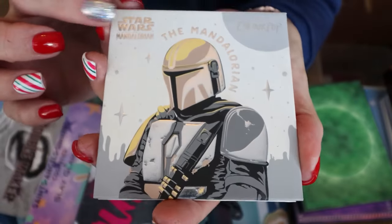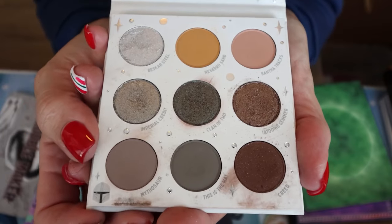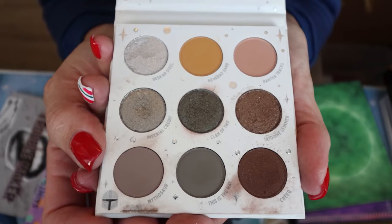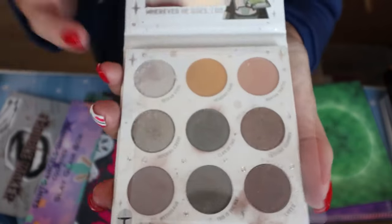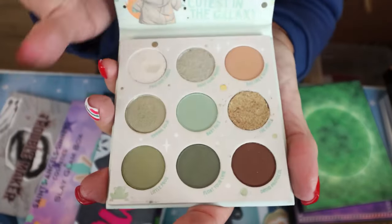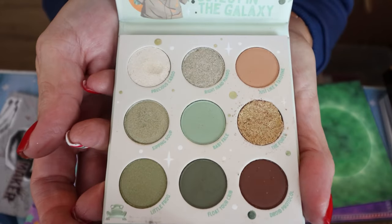Two of the Star Wars palettes, starting with the Mandalorian, and this is their more cool-toned palette. You see how many cool-toned palettes I have. And over this one in the Haunted Mansion, I like Haunted Mansion better, so I'm actually going to declutter this one. And I'm also going to declutter this one as well. I never reach for this one. Although I think the color story is pretty, I honestly never reach for it.